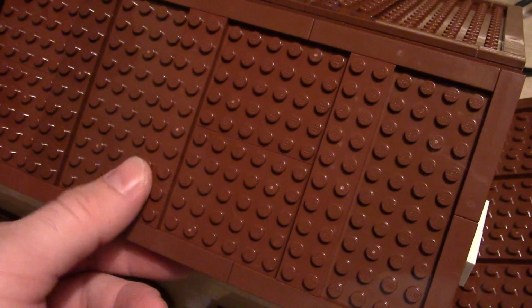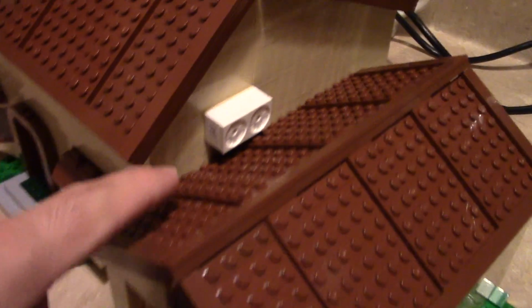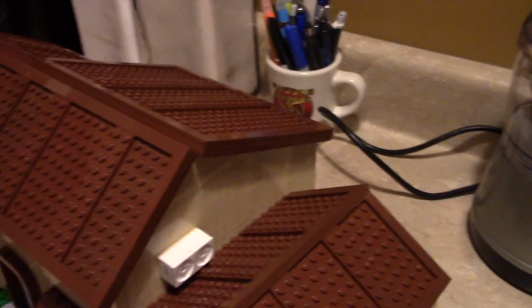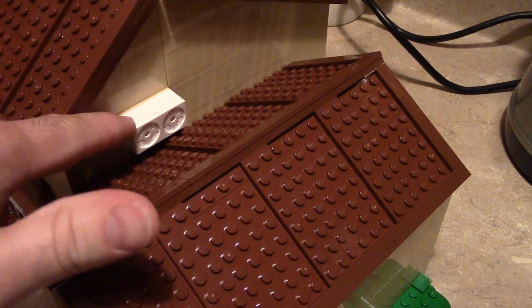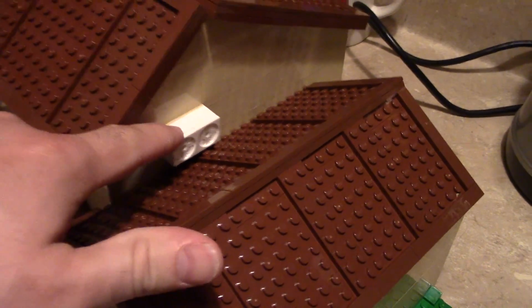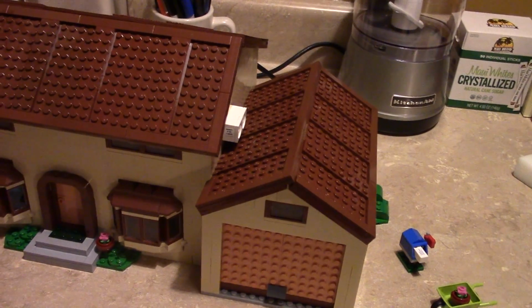What else do we have? I got an extra antenna that I don't need. And for some reason, this house has an air conditioner. I don't recall the Simpsons house ever having a split AC, but if it did, that's where they put it. I thought that was a little bizarre. I don't ever recall seeing a split air conditioner on the Simpson house. But there it is.